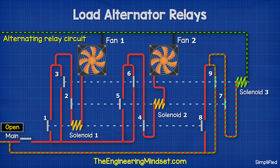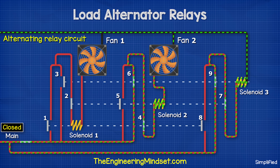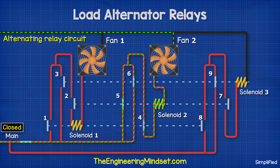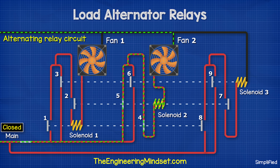When the main switch closes again, the current passes through switches 6 and 4 to solenoid 2, and so fan 2 runs. As solenoid 2 is energized, switches 2 and 7 open and switch 5 closes. The current to solenoid 3 is cut, causing switches 9 and 6 to open and switch 3 closes. Fan 2 continues to run.